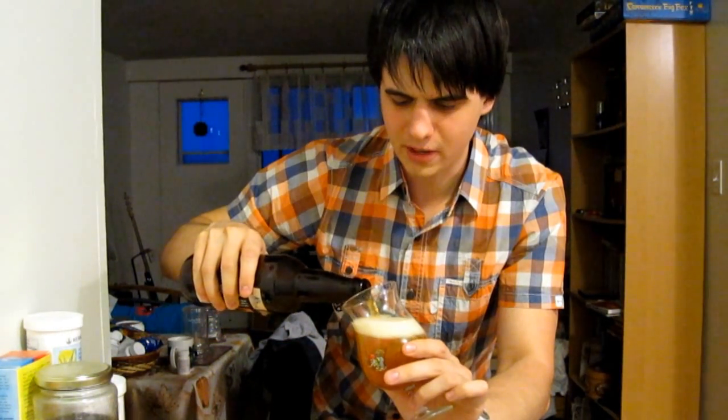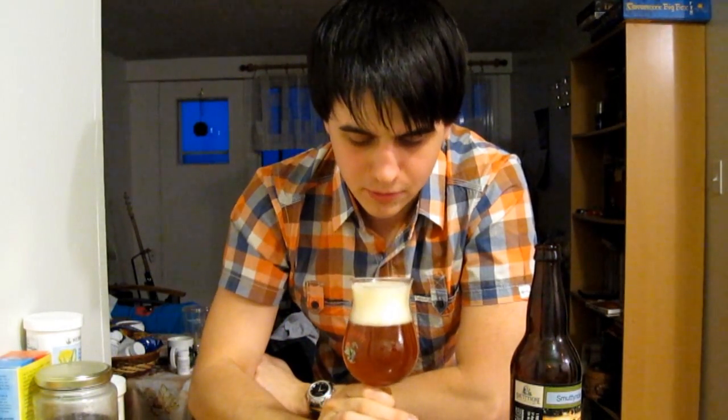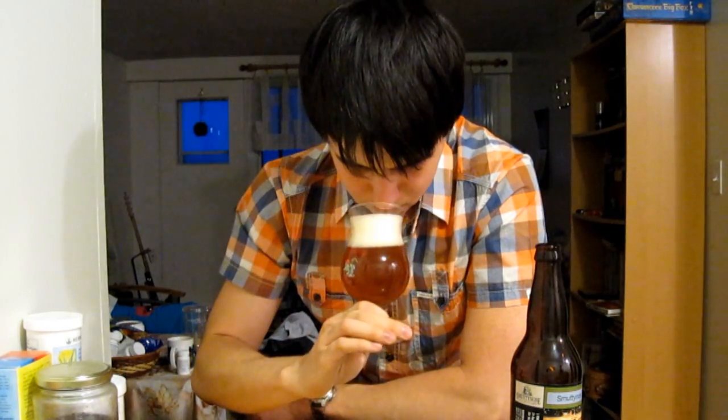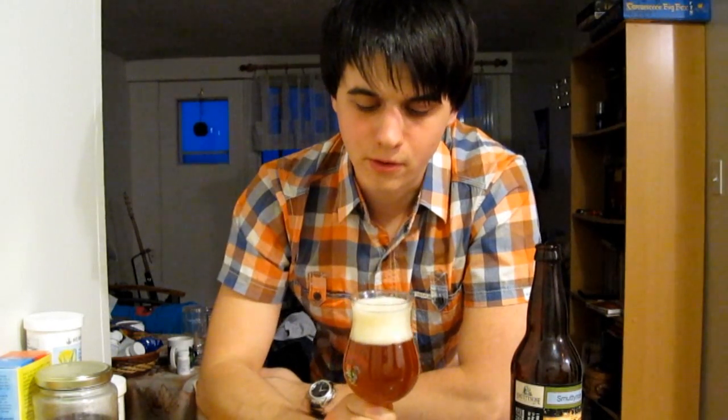Trying this in a different camera position. I'm not sure if it's working out. Anyway, nice hazy orange color. Yeah, orange is probably the best way to describe this color. And then the head is nicely packed with medium size and small bubbles, and it's just a tad off white, pretty much beige. Typical. Yeah. I'm guessing more East Coast, but I might be wrong.